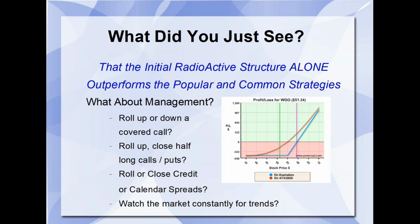Same with credit spreads and calendar spreads, debit spreads. Those leverage returns, once you take that 30% loss from an unexpected event, you've got to go much further out in time or increase the strikes, which increases the risk if the stock continues to move against you.